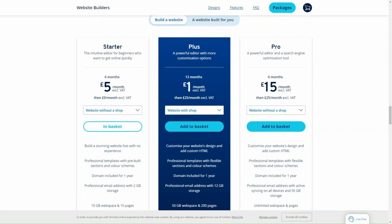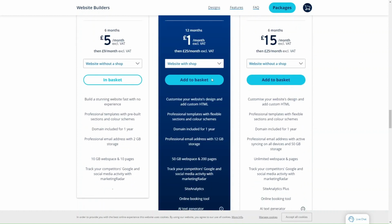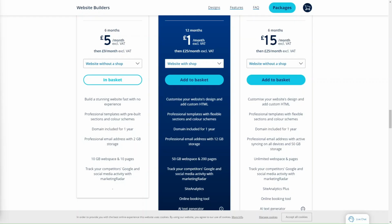They do have the starter for £5 a month for 6 months. But at least with the plus, you get a lot more features, and then you can really test it out for a whole year as well. After the whole year, if you decide you want to continue with IONOS and the website builder and keeping your website managed with them, it is £25 a month every month after that. So it's up to you how you want to start off with that. To get started though, you want to select the plan, and you just want to click on Add to Basket.